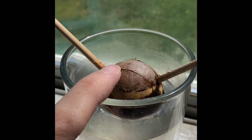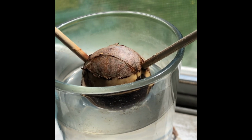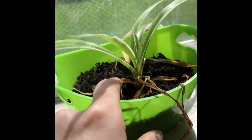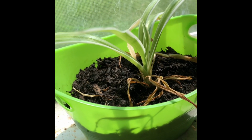This is an avocado seed. So I love avocados. So I'm trying to plant an avocado tree. We're gonna see if that works. I got this plant, it's a spider plant. I do need to water it because it is quite dry, from a coworker.